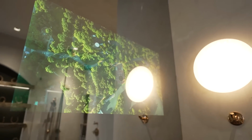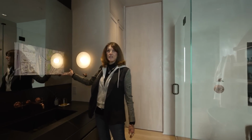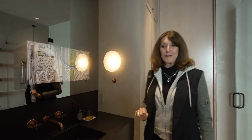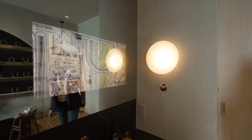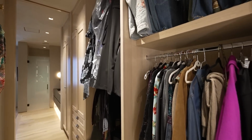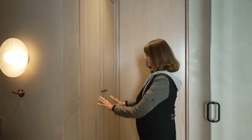This is a feature that I've never done before, to have your in-mirror television. It's a great opportunity to enjoy a glass of wine, a nice soak, and watch a movie. I'm very, very happy with the storage capabilities in this unit. We maximized every inch that we could. I have a beautiful linen pantry here.